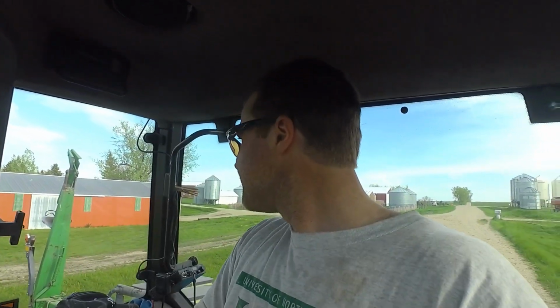Plus we moved the 4 young bulls down to the pasture now. Hopefully they stay in. Hopefully they don't fight too much with the older bulls. Usually they don't, but yeah, I guess so. Hopefully get done with the corn.